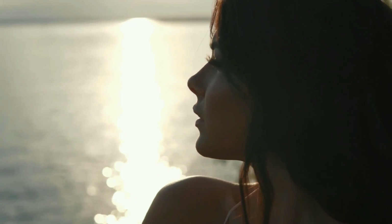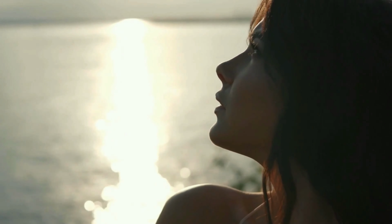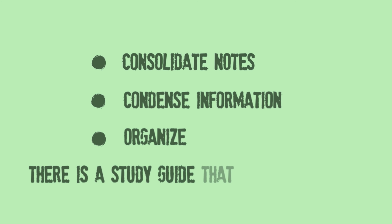Studying for an upcoming exam or organizing your thoughts for an assignment due around the corner can be a daunting task. It's easy to put off just because you don't know where to start. Study guides can help with this. They are meant to light the way and pilot you through the material in a smooth, coordinated manner. Whether you're looking to consolidate notes, condense information, or organize it in a manner that makes sense to you, there is a study guide that suits your needs.